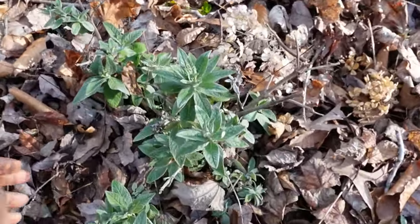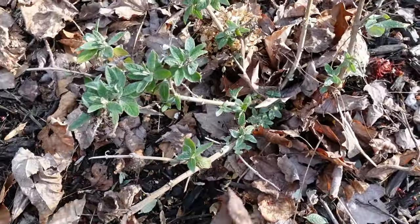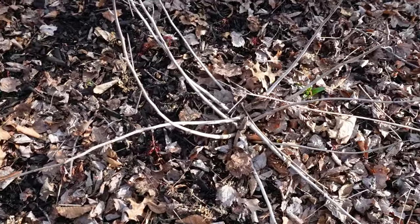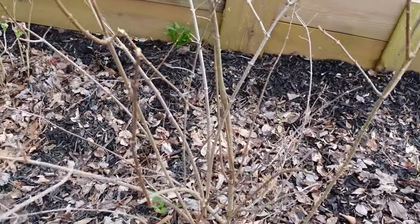So there hasn't been any real damage done. I do have a couple branches broken off of the butterfly bushes. That hibiscus needed a cut back anyways, and the hydrangea seems fine.